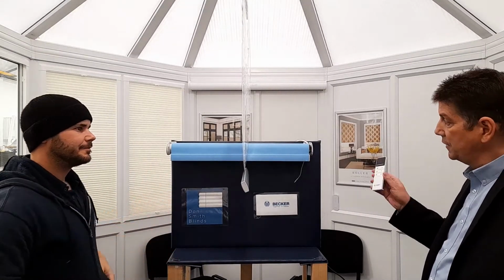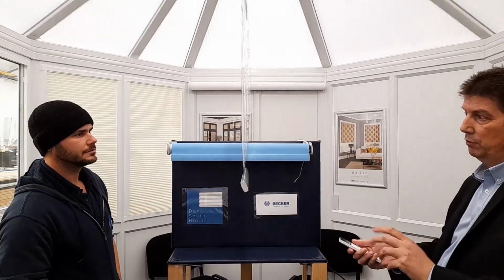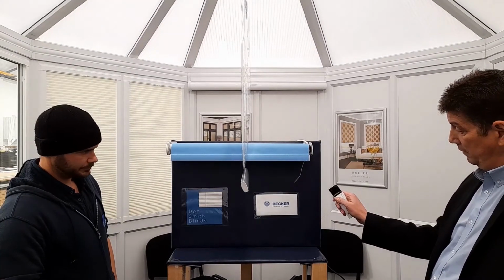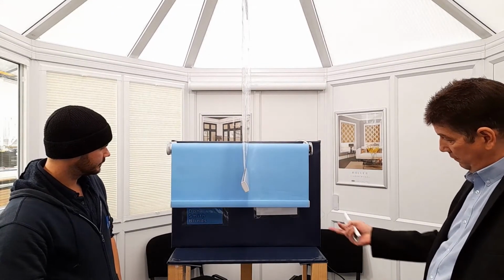Anything that you do with these, which is really good, is it's all done low level. So if you set your blind up, it's all hand set, it's quite easy to achieve. And then just to confirm that, press that, hold it. Originally it was about here, but now we've changed the preset to be further down.